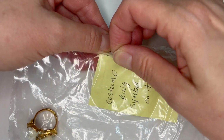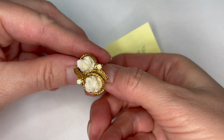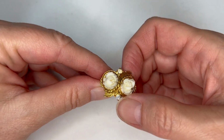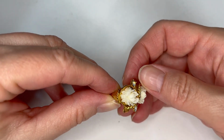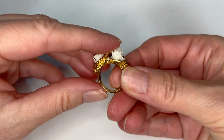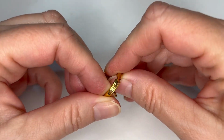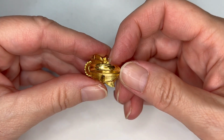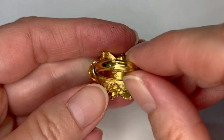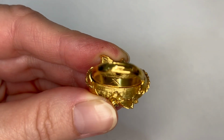This one, costume ring with a symbol on it. These are carved flowers with 2 little rhinestones. It's an interesting adjustable ring. Let me see what the signature is on there. The only thing I see is this little X mark right here, and I'm not familiar with that maker's mark.